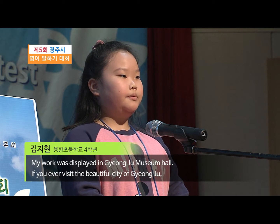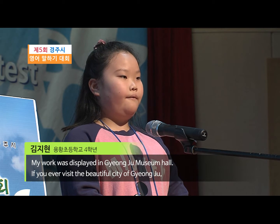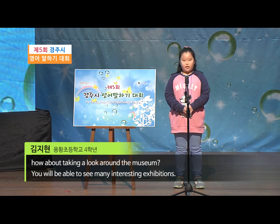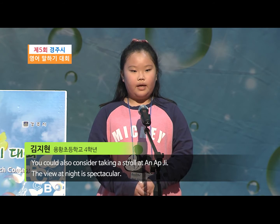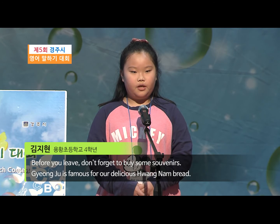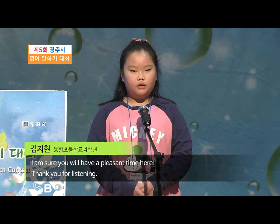My work was displayed at the Gyeongju Museum Hall. If you ever visit the beautiful city of Gyeongju, how about taking a look around the museum? You'll be able to see many interesting exhibitions. You could also consider taking a stroll at Anapji. The view at night is spectacular. Before you leave, don't forget to buy some souvenirs. Gyeongju is famous for our delicious Hwangnam bread. I'm sure you will have a pleasant time here.